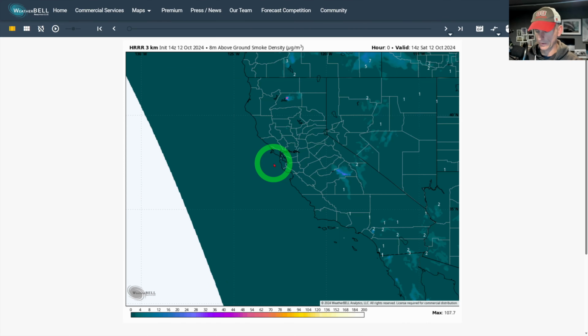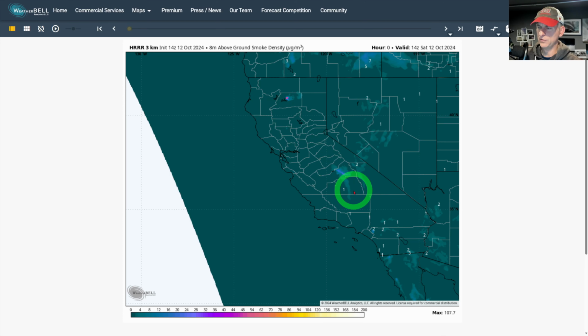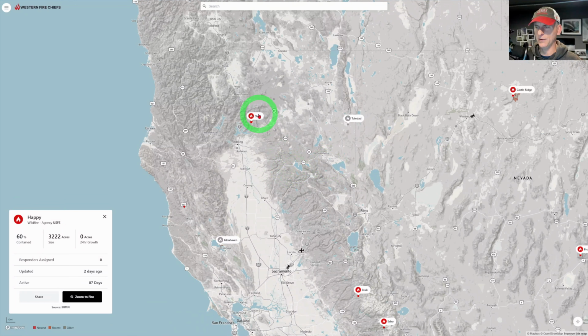Now, taking a look quickly here at forest fire smoke. I believe this is the Shoe Fire here across Northern California. That is still active as we speak. And there's maybe another fire here across. The Western Fire Chief site has not been updated, so I'm not sure which fire that is. But there's the Shoe Fire here.